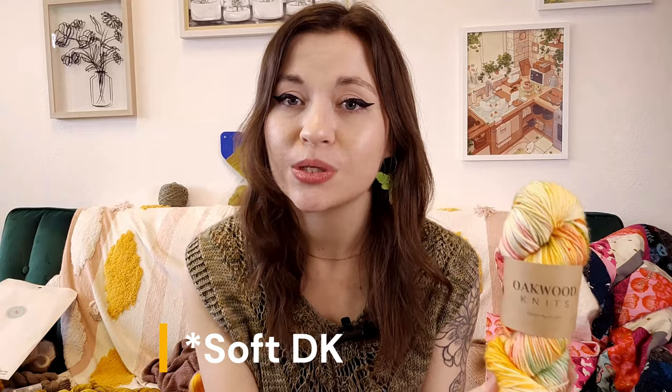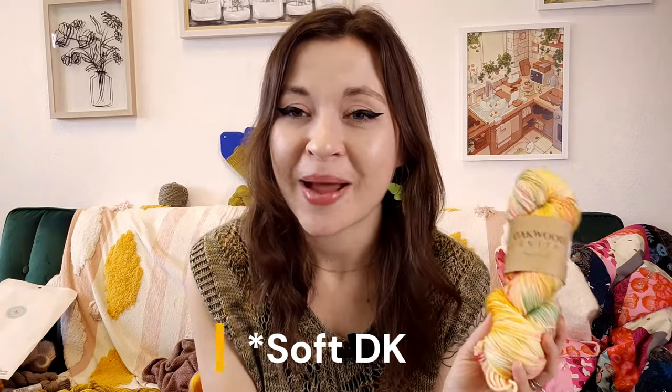So this is 85/15 superwash extra fine merino and 15% nylon. I am going to knit my daughter an adorable raglan sweater with this. So when I was thinking about buying this, I considered making my first pair of DK weight socks, but I just think this is too cute to not be a sweater for my little one. So next year, I'm going to go ahead and make it soon, just so it's prepared.